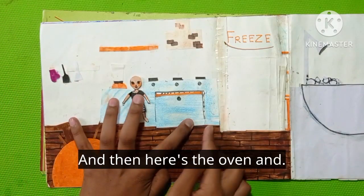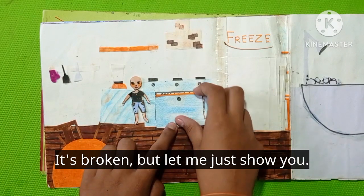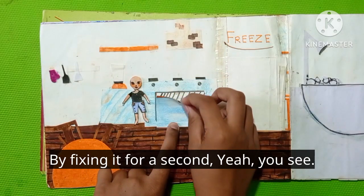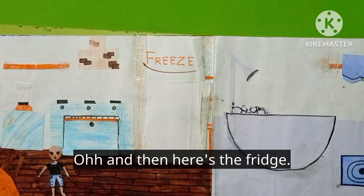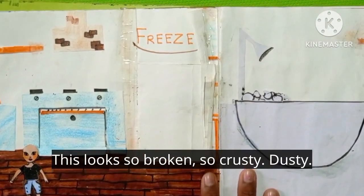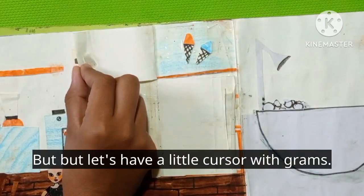And then here's the oven, and it's broken. But let me just show you by fixing it for a second. Yeah, you see? Good job. Oof. And then here's the fridge. This looks so broken, so crusty dusty. I don't know what to say, but let's have a look.